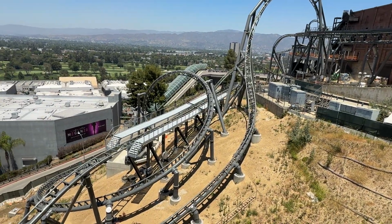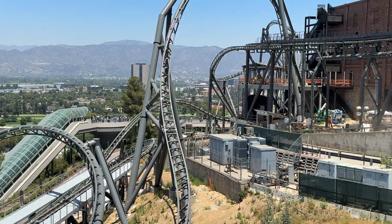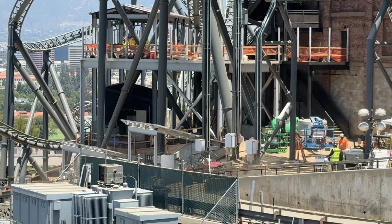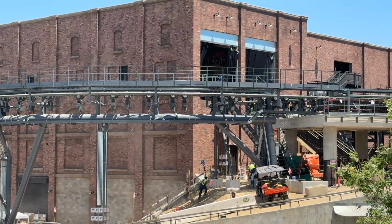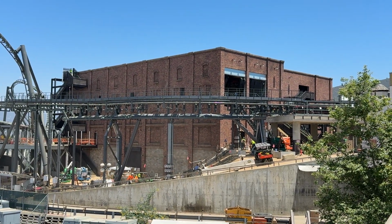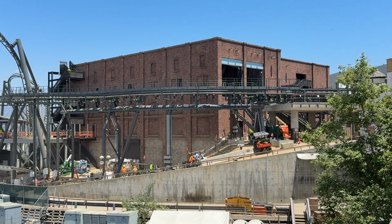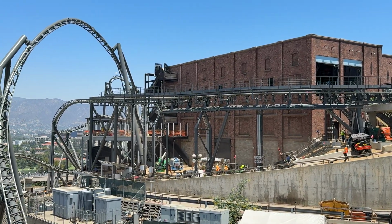But yeah, this is looking really fantastic. The loops are in, the tracks are connected. There's more work being done over there to get the show building set up. I was thinking too, don't these look like garage doors? I'm assuming it's probably gonna be like a warehouse or a garage, and maybe those are garage doors where the vehicles will come in and out or something. I'm not sure, we're not sure, but we will be watching in 2026, which means I think we're gonna circle back and see if the test carts are still out.